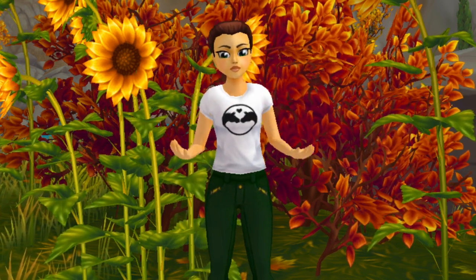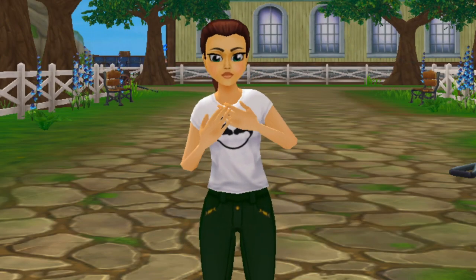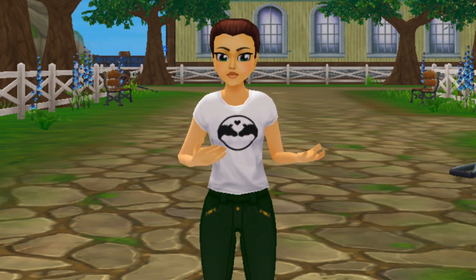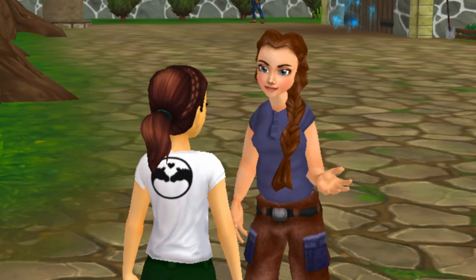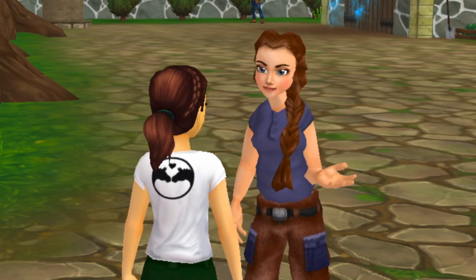Alrighty, I just got to Jorvik Stables and the first thing I'm going to do is go over and talk to Joanna and just make sure that Goose is ready to be ridden and all that. Joanna basically explained where Goose was and that I had free reign to do whatever I really wanted to try out on him because he's super lenient.